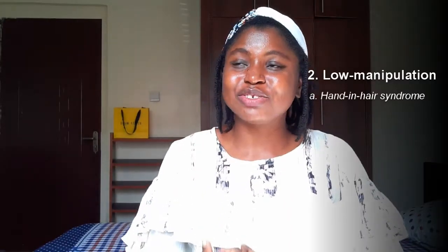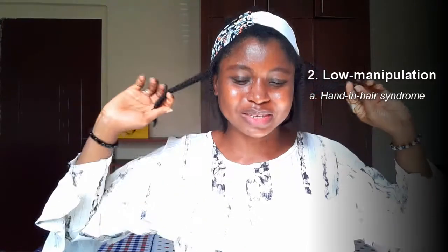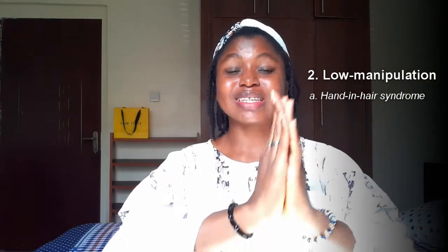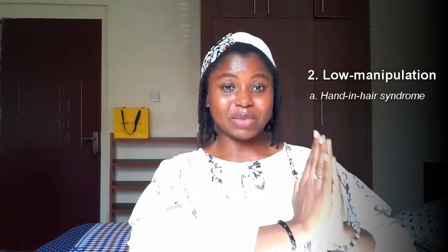So first things first, there's something called hand in hair syndrome. I'm suffering from this as well. I need prayers. No, that is one of the reasons why I put my hair into twists, because I just need to stay away from my hair and retain some length.